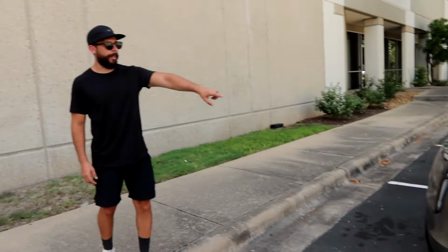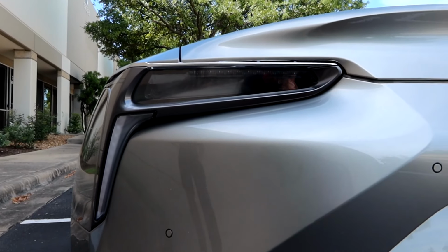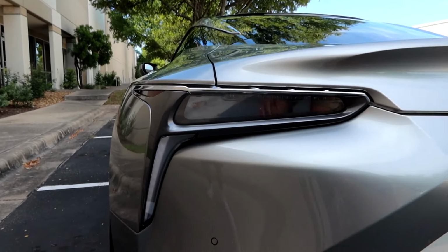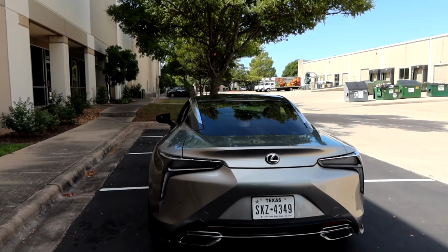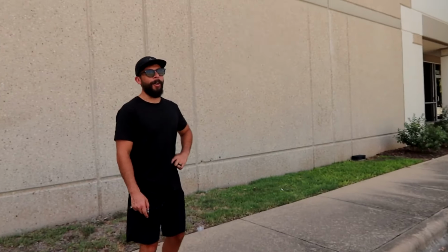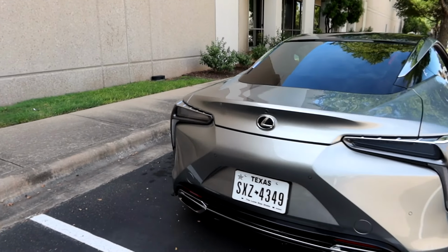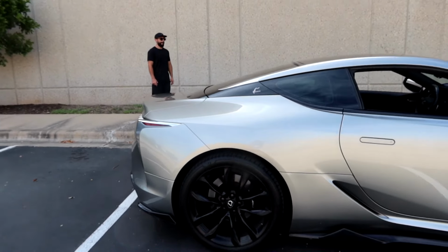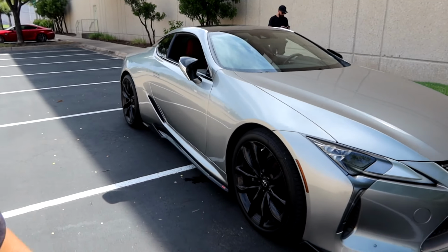I think the rear taillights are the coolest thing in this car. Yeah, it's all blacked out. Would you say the rear end's your favorite part of the car? No, I think the front end. Yeah, definitely. And Atomic Silver is the name of this color. Yep. Atomic Silver with the black wheels. And this is a sport model.